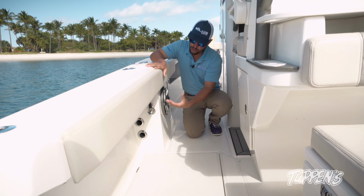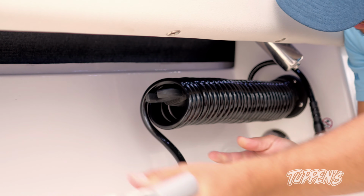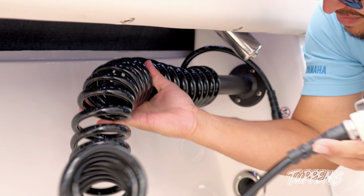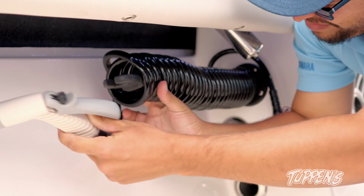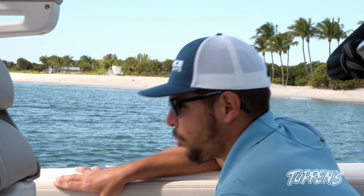So rather than having a hose connected and laying on the deck, we've really nicely designed in-house this hose holder. Pull it out, wash down the deck, whatever you need to do, and then come on back, place it right back in its holder. I really like that because it keeps the floor clean.